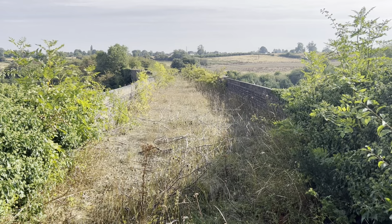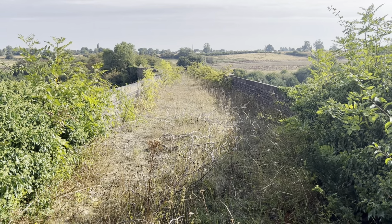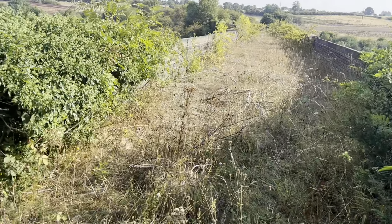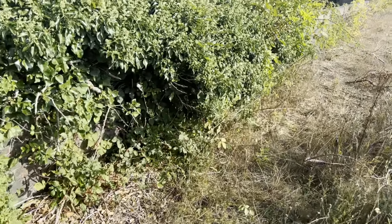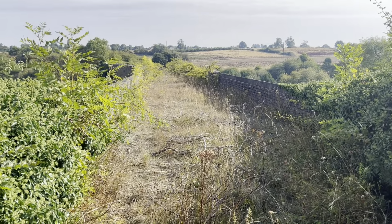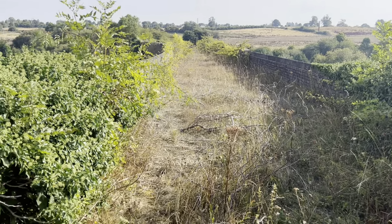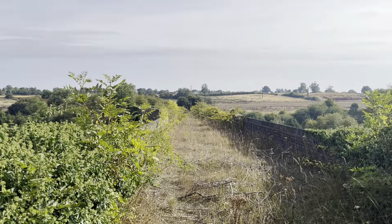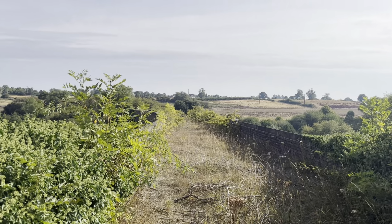But yeah, she's an absolute beauty. It's one of the rarely covered viaducts because obviously with Rugby, you had the Rugby to Leamington line. You had the Great Central Railway, so you get loads of videos about the Great Central, which, to be fair, I love the Great Central. It is what got me into doing this.